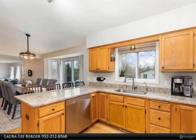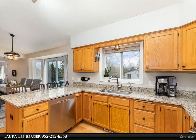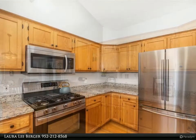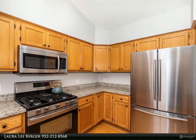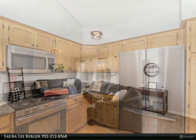Downstairs is an entertainer's delight. You have a 5th bedroom and a non-conforming bedroom or office, full bathroom, second kitchen and a walkout to the backyard. If you need storage, there are 2 areas here. Welcome home.